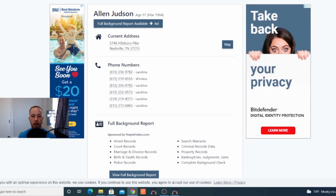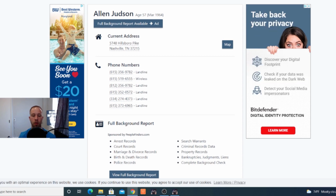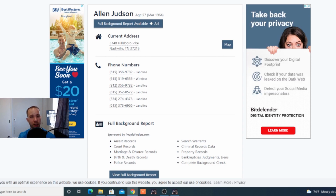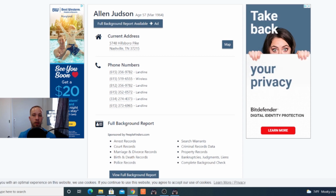And my buyer and I agreed upon $375. So we got $370 as a wholesale fee. But I ended up paying a partner of mine who was down there. I JV with him a lot. And I gave him 10% of the wholesale because he went out there, took pictures, videos for me and everything.